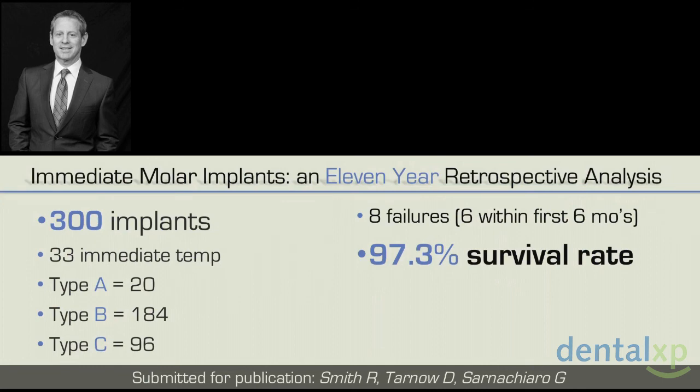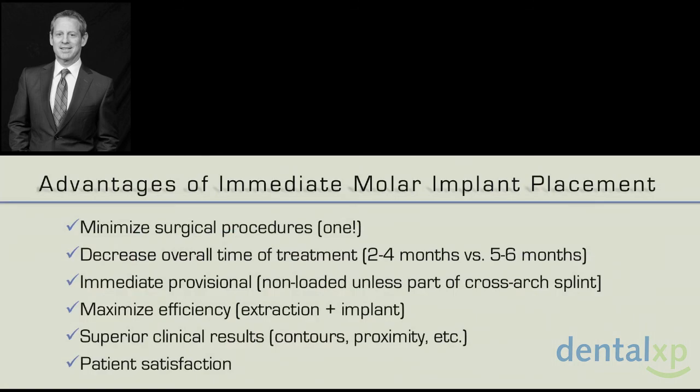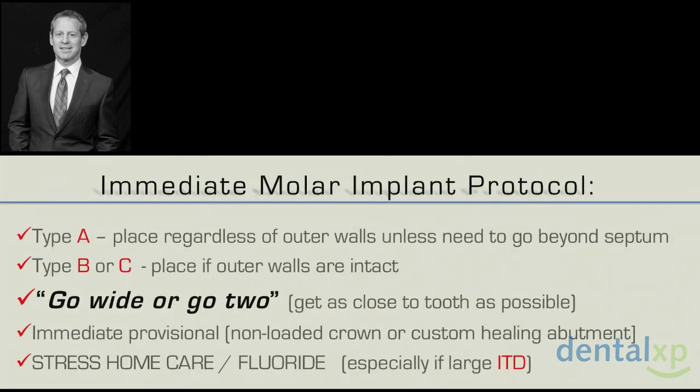We just submitted this, 300 implants. It's a survival study. We looked at 300 implants, 33 of them were immediately loaded, broke it down into the extraction types, and got a 97% success rate. And again, we did this because we had an evidence-based protocol, as opposed to the old literature that was sort of pie in the sky, a crapshoot as to how you did it. Now we have a protocol of how to do it based on all this stuff that I just presented. And in conclusion, I'll skip this and get to this.